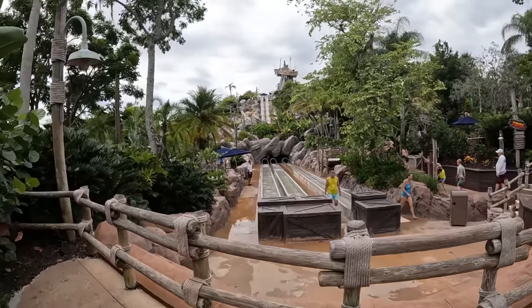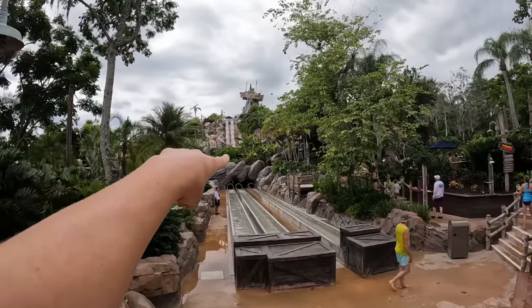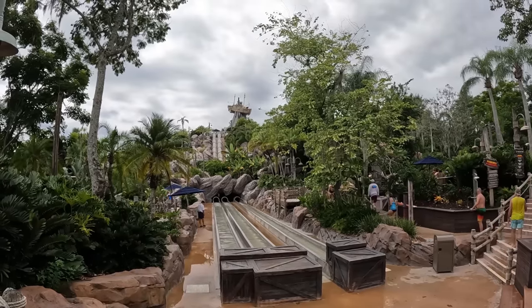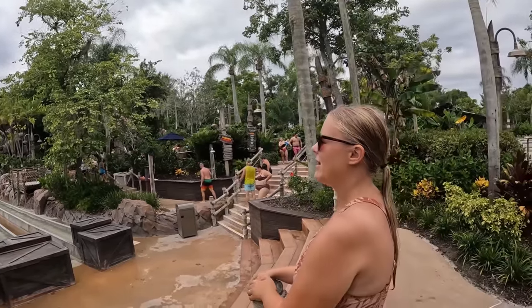But you've got the three slides, very basic layout, of course. Start up there 50 foot and come down here into the landing pool. Not the most exciting of rides, and I don't find it that great really, getting hit by water in the face at the bottom, but still, there it is. Do you want to go on it, Charlotte? No, I don't think so.